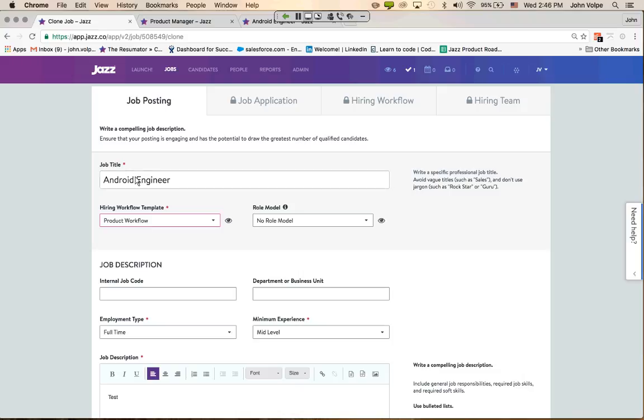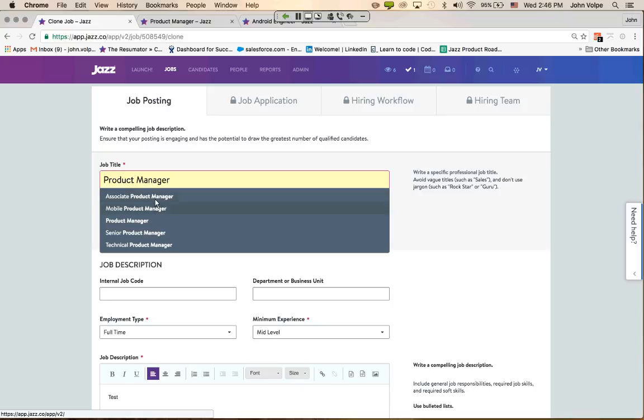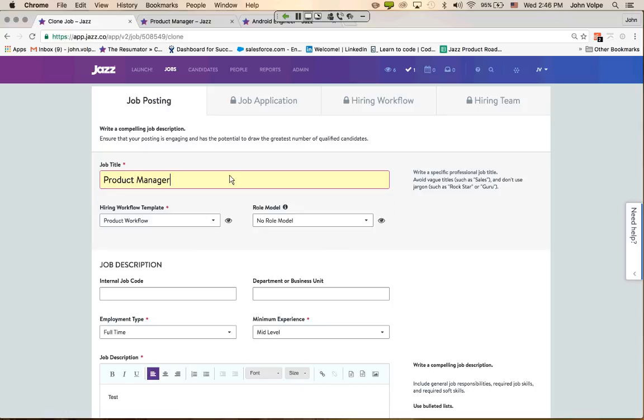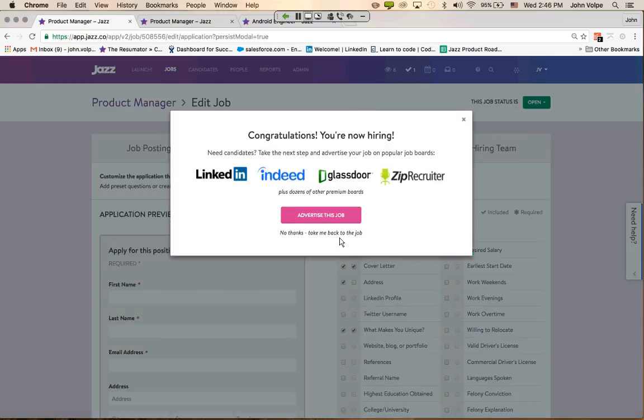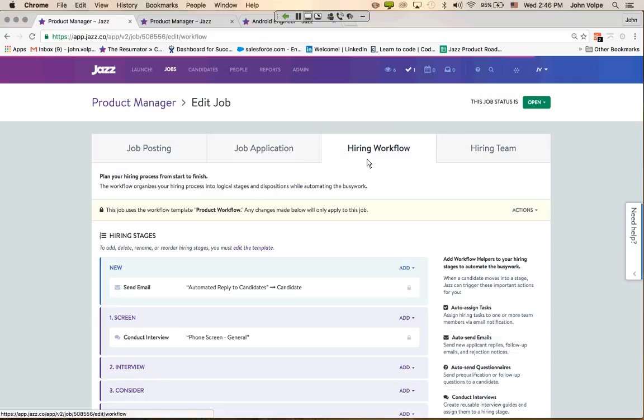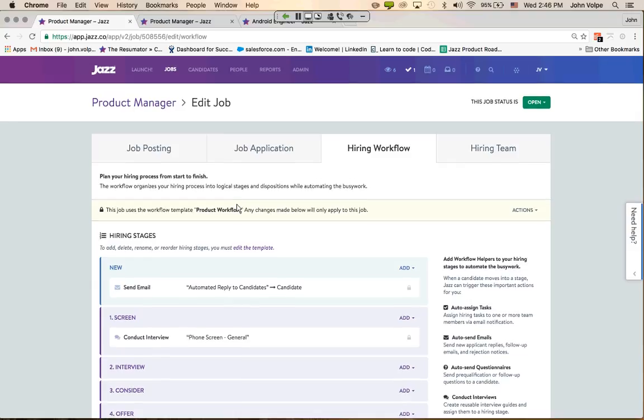So maybe I want to clone this, and this is going to be my agile project manager, or maybe just a product manager. And you can come in, create and publish job, and at this point I have changed the workflow that this job uses. So you have that option when cloning to either keep the template that I was connected to or to associate a new template.